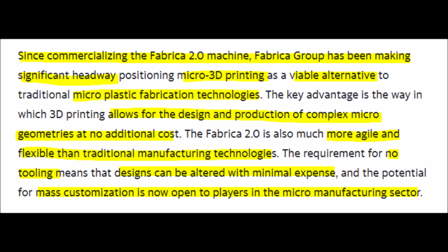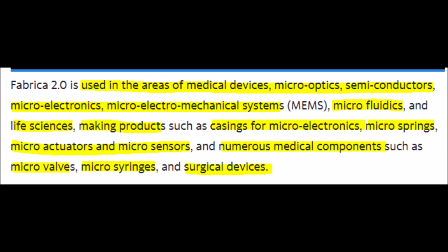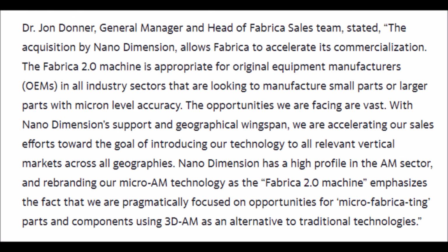This machine is highly innovative when it comes to micro 3D printing, and this tool could even completely replace traditional microplastic fabrication methods. This machine can create complex micro shapes that cannot easily be achieved through regular manufacturing means. It also does not require tooling, which means that designs can be changed without major expenses. This machine can be used in a plethora of areas, such as medical devices, micro-optics, semiconductors, microelectronics, micro-electromechanical systems, microfluidics, life sciences, and product creation as a whole.